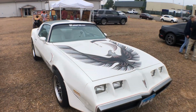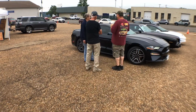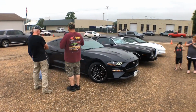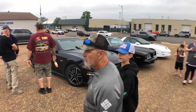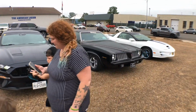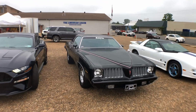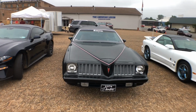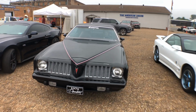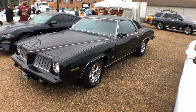Another turbo Trans Am. And a Mustang. And this old Pontiac, oh man, is it a Le Mans maybe? Can't remember. Somebody will correct me in the comments, I'm sure. But I think this was a Le Mans, and you don't see a lot of those, and they were a neat car. They were a pretty good sized car. But some of them had quite a bit of power.